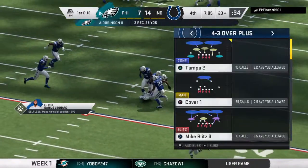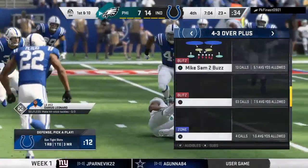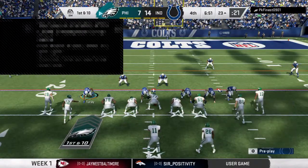I think it all came together there. In-breaking route. Drove it with excellent pace. Money throw right there to move the sticks. The drive continues as they search for a tying touchdown.